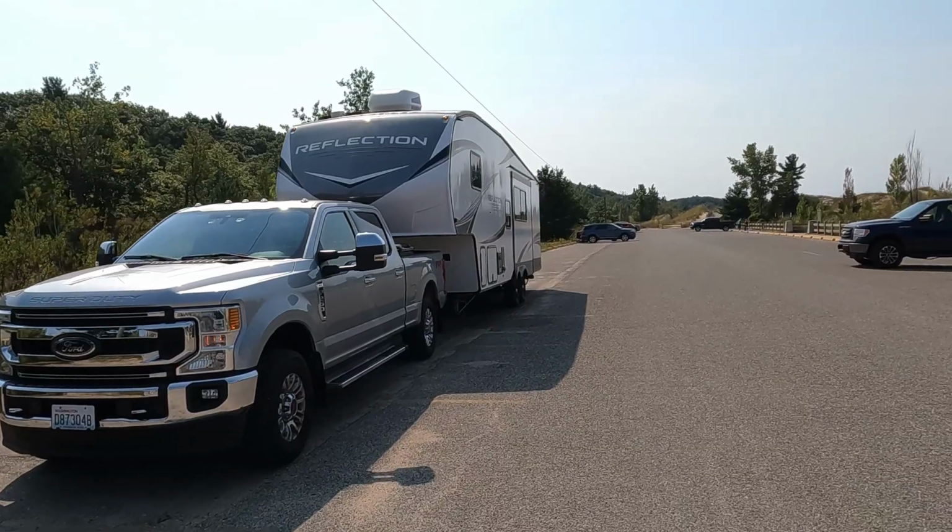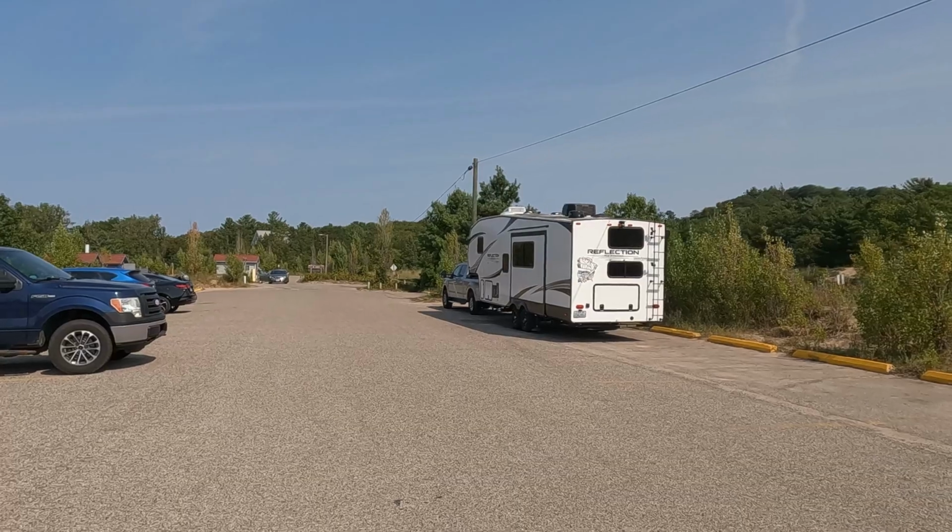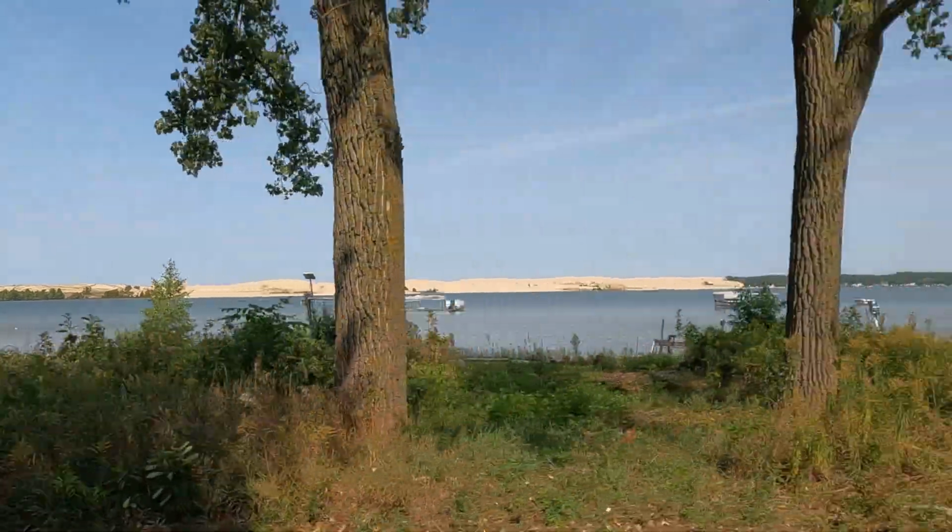The other problem is the parking lot here is narrow. We had just enough room where we could make a nice U-turn. So if you've got a big rig, I would recommend leaving it somewhere else before you come down here.